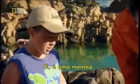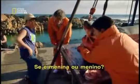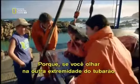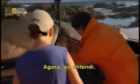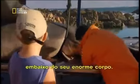Girl. This is a girl. How do you know? How do we know which is a girl, which is a boy? Because if you look at the other end of the shark, it has special fins. And the fins look different in the boys than they do in the girls. Oh, now I understand. This female's special fins are hidden under her massive bulk.